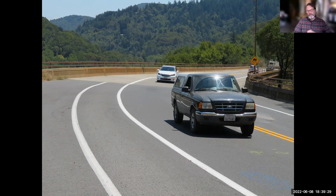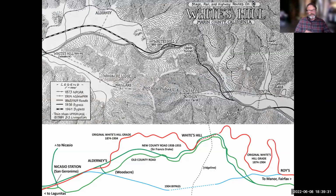Back when I wrote for the Fax in the 80s, I made this map of all the different ways over White's Hill, and talk about patterns on the land. Going through time from a trail to, and the trail isn't depicted on this map. I didn't know the trail yet when I made this in 1984. There are at least 5 routes to get over there. It's a very steep hill. It's a very difficult place to get over.